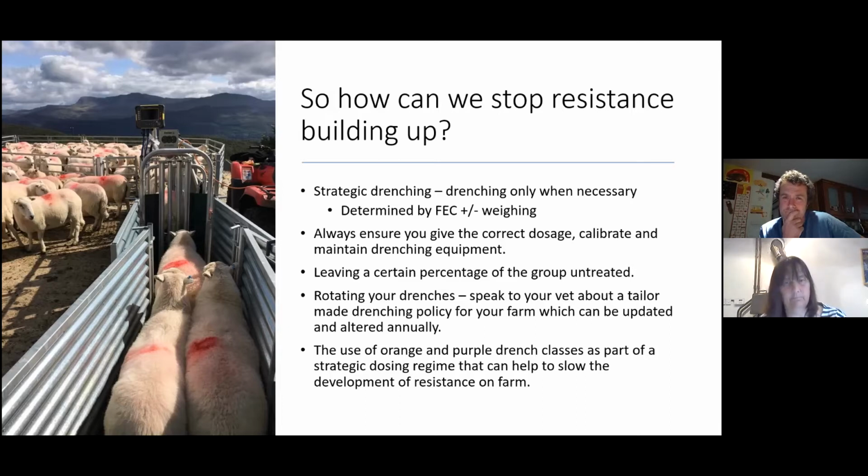Rotating your drenches. This is something you can do with your vet. It's ideal to work with your Stoc Plus vet or your vet at your practice to come up with a tailor-made drenching policy for your farm, which will change year after year, because we can't advise a very structured plan, as every year the weather conditions are going to be different.